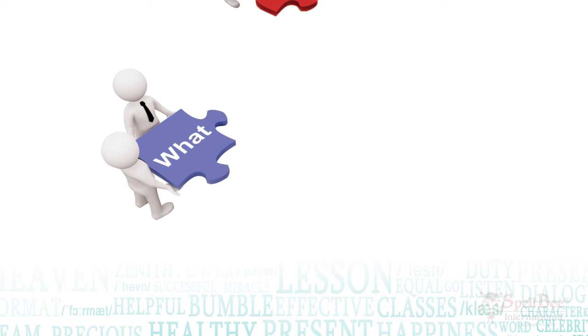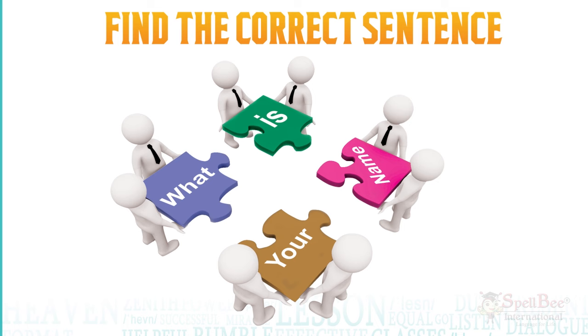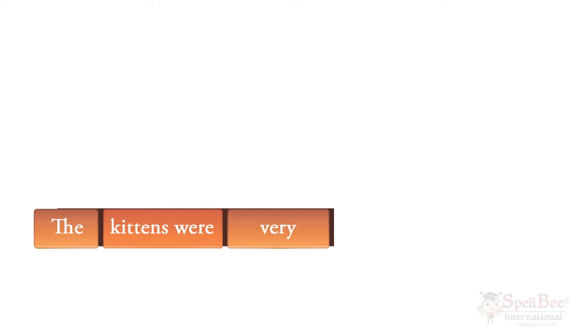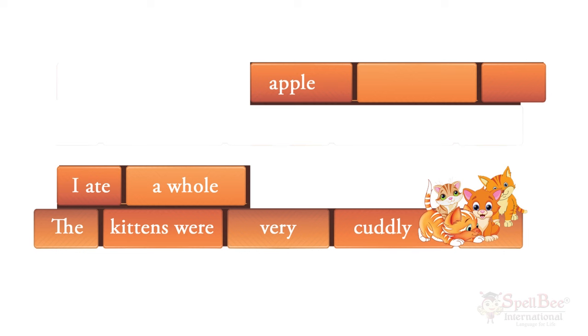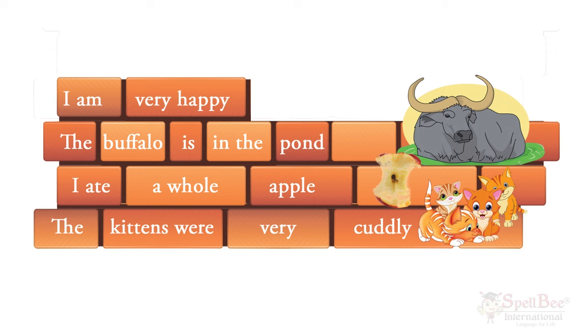Now, number 4 is all about the sentences. Finding the correct sentence. So here, of course, that's wrong, right? What is your name is right. It's not is, you remember? So here, the kittens were very cuddly. You need a full stop, of course, there. I ate a whole apple, full stop. The buffalo is in the pond. How blissful. I am very happy today. Yay!